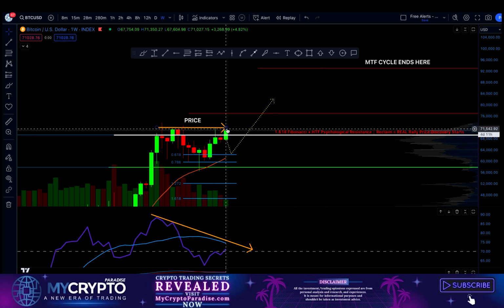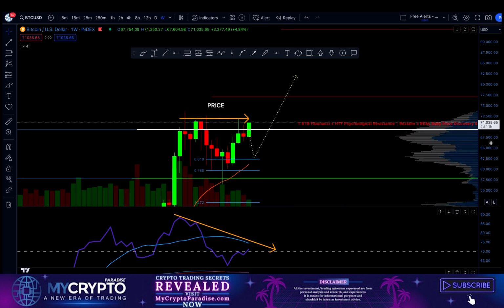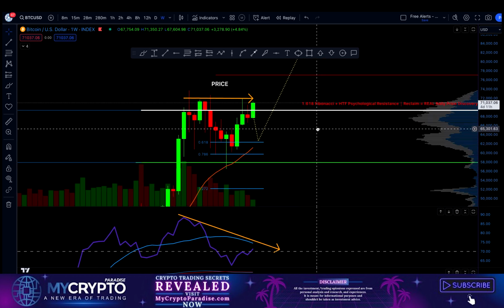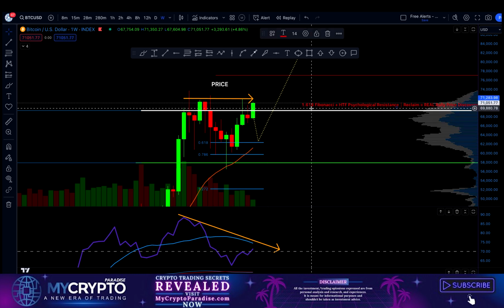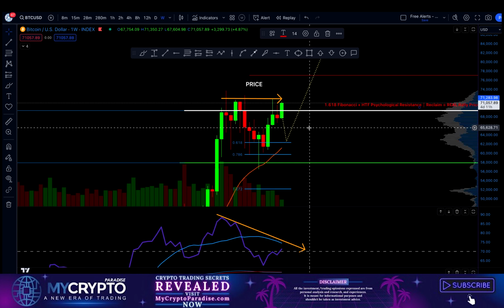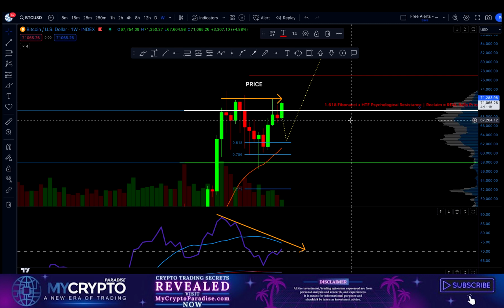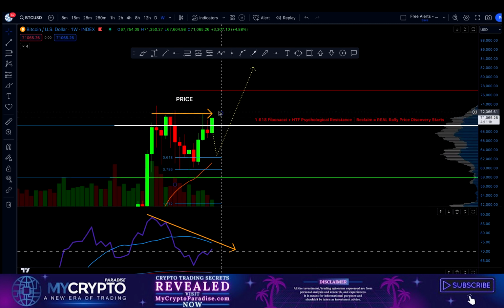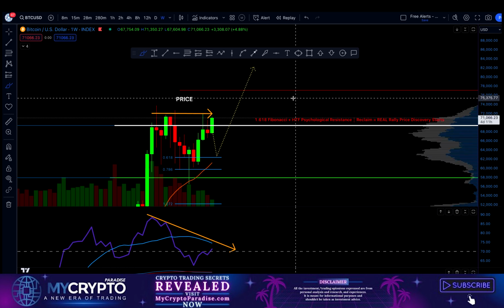So we are right now in the first A wave and we are about to have a correction. We are right now trying to reclaim the 1.618 Fibonacci retracement level at around $70,000. Until we can close a weekly candle above this level, it is still acting as a resistance. So there are 2 strategic levels from where we can have the correction. Either it's going to be from this level or from this level at $77,000.